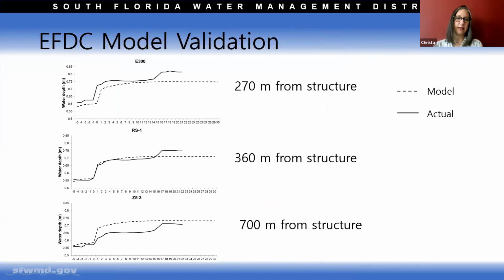And this is a validation from actual data and the modeling. The model is the dashed line, and the actual is the solid line. It followed one of the pulses that you can see in the actual data. There's a second pulse that wasn't modeled. Well, it modeled the first pulse very close to the actual data. So we decided, okay, the model works. We have some validation to do this on the landscape. Now, what are we going to do?